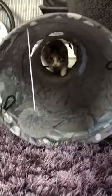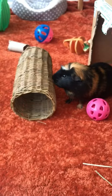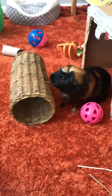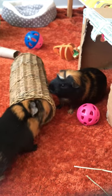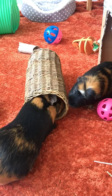So here's my pets just having a good time with their new toys. First of all, we have Hazel in her little tunnel. This is all from Wilko's, by the way. And then we've got little Muffin and Marmite. They've got the willow little tunnel there as well. They can actually fit in there. It doesn't look like they can, but I can always stuff it with hay if they didn't, was my thinking.